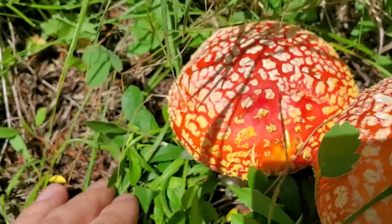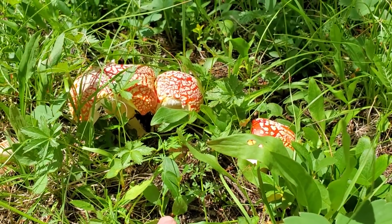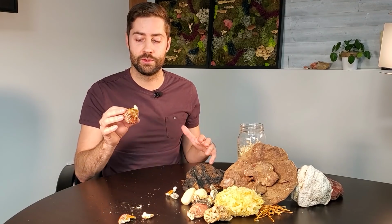It was kind of late in the season, so a lot of them were dried and smaller, but there were remnants of Amanita Muscaria absolutely everywhere. And you might be wondering, why the heck would you want to go hunting for Amanita Muscaria? Personally, first of all, I just think Amanita Muscaria is such an amazing mushroom to find.